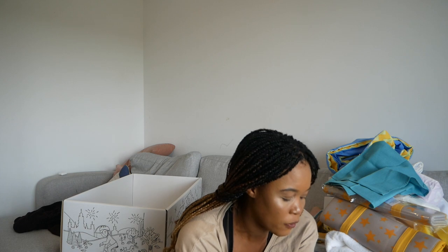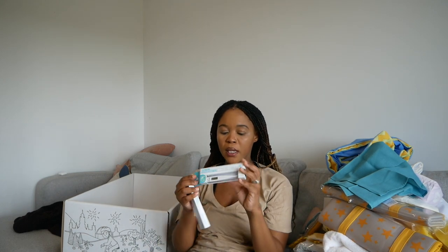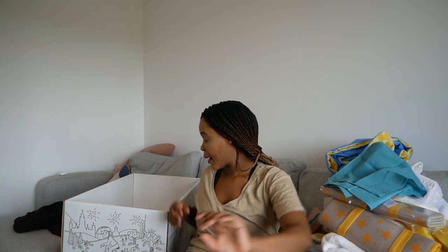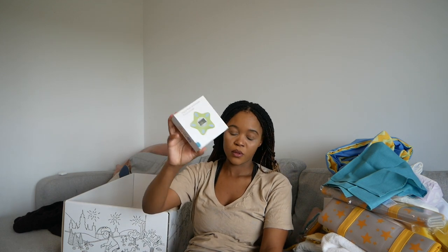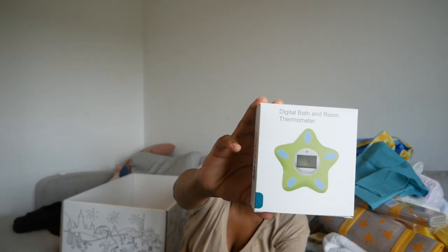Yep. So we've got, these are my favorite things now, thermometers. So we've got that thermometer there. That's brilliant. This is a necessity with a baby. Baby's temperatures are always going mad. And then we've got a bath thermometer, so you don't cook your baby, okay? Don't cook your baby, hon.